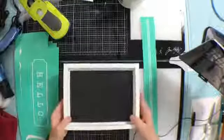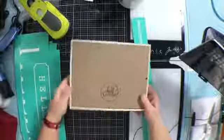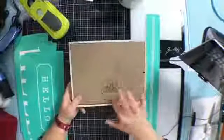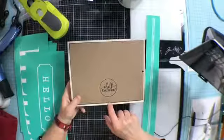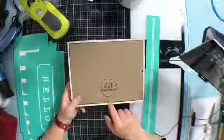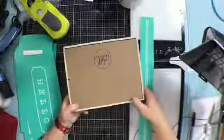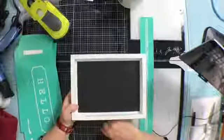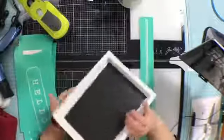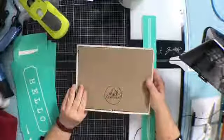So here's my thing. You want to make certain that you're getting the hole in the right spot. So your Chalk Couture logo will face towards you, because you're going to be putting that pin in there. If I would have turned it this way and flipped it over, it would have been upside down and the pin wouldn't go in. So the pin helps keep it secure.